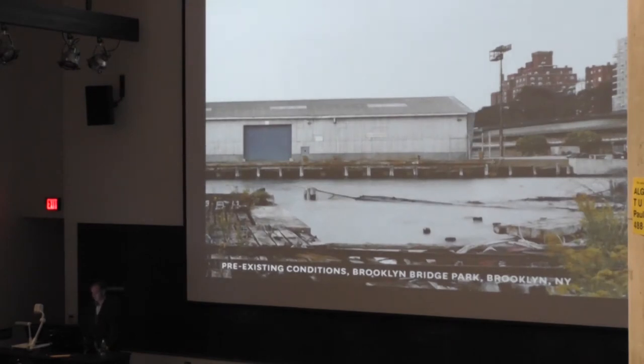What we were starting with is a kind of post-industrial condition with an elevated highway here and lots of heavy infrastructure. And with something of this massive kind of change, the question you ask yourself is, what do you keep and what do you change? That's the fundamental question. You're not going to tabula rasa a site like this, and you're not going to keep it all because it's made for unloading boats and honestly a little boring once you get over the view.